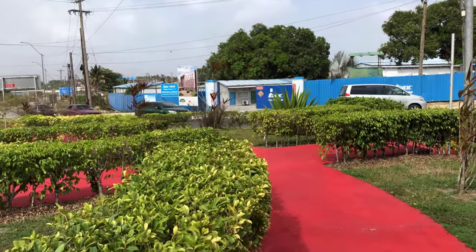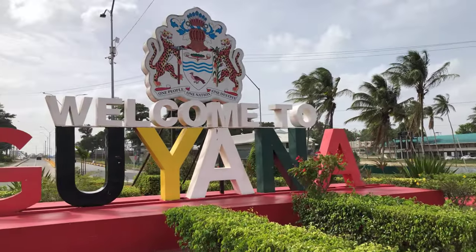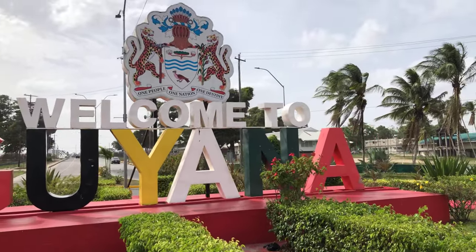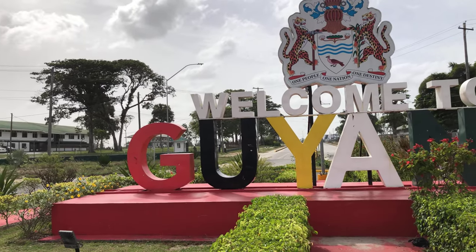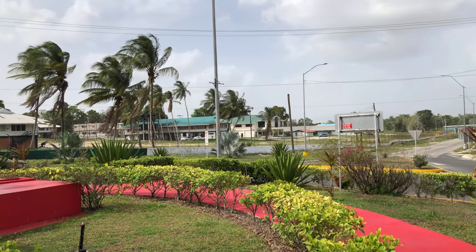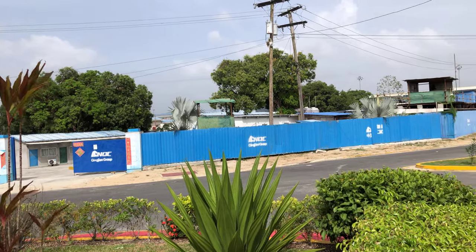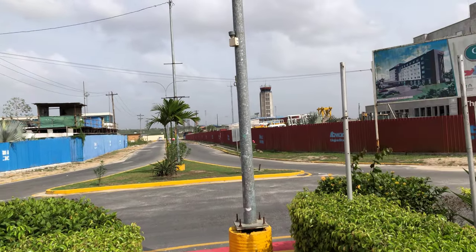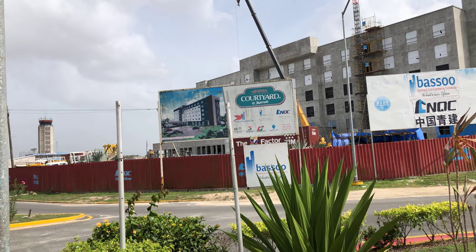Sign, monument. Right, that's the welcome to Guyana sign. That's what you see when you first enter the town of Timehri. That, of course, is Guyana. The army base here at the airport, and right ahead of us, that is the Courtyard Marriott Hotel.